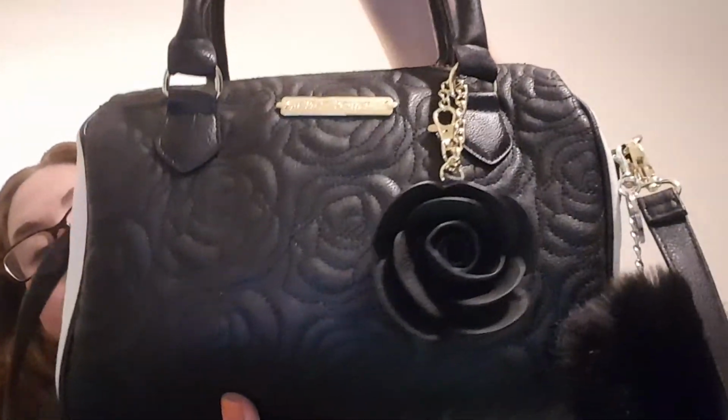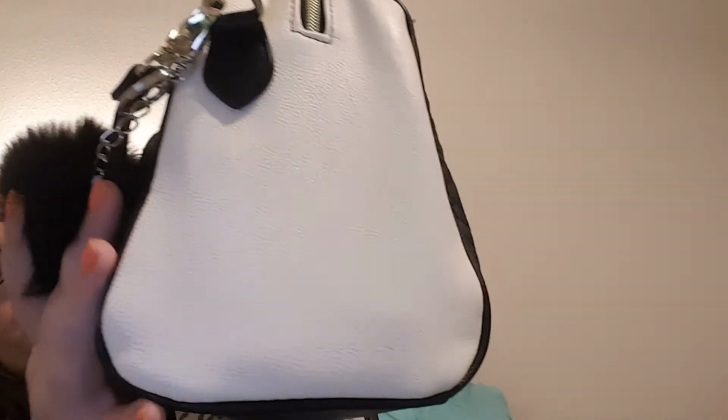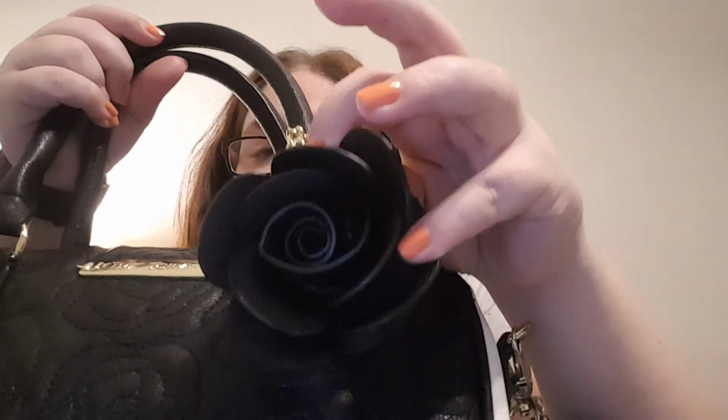But what he got me for my birthday, which I love, is a purse. I love my Vera Bradley purses and I will never not buy them or their bags, but I also like other purses. I had seen a Betsey Johnson purse and I was like, oh my God, I love it. I wish I could have found that one because it was beautiful, but I found this one. It's got the black rose all over the front and the back. Then I added this pom-pom on there that I got from Dollar Tree, and it's got the white sides. You have the handle or a strap for carrying on your shoulder or by hand. It comes with this rose. It's got the Betsey Johnson name right there. And you're going to see some of the stuff inside my purse because I'm already using it.